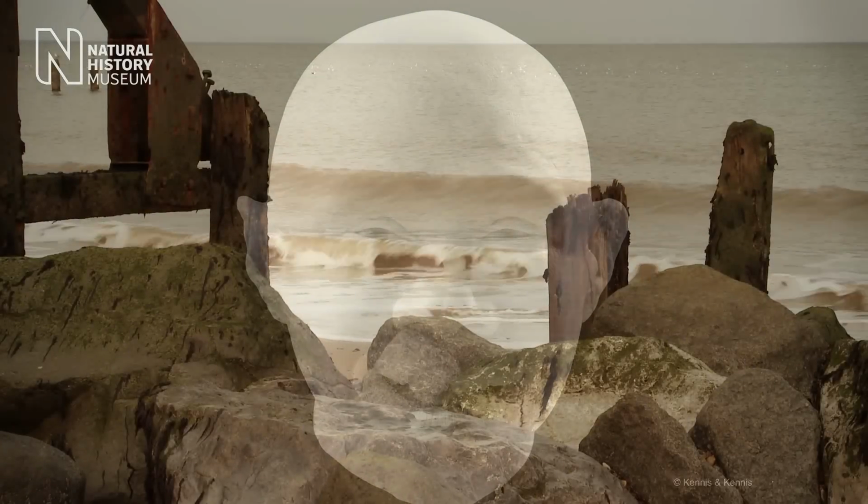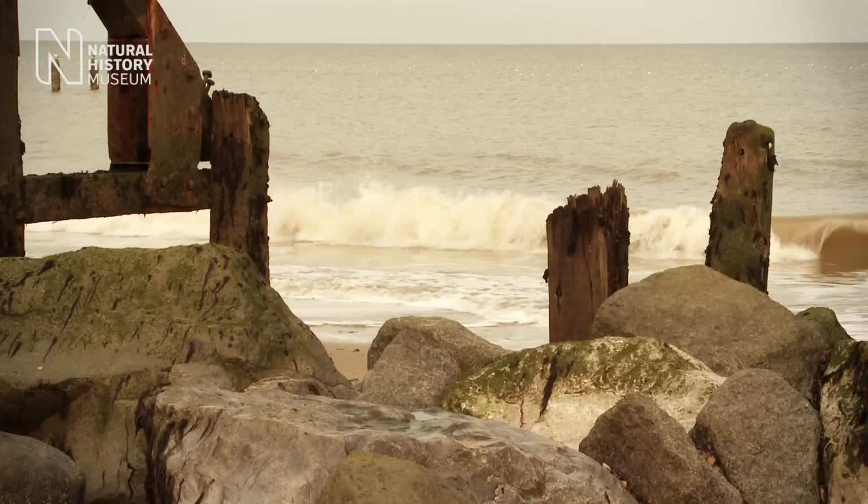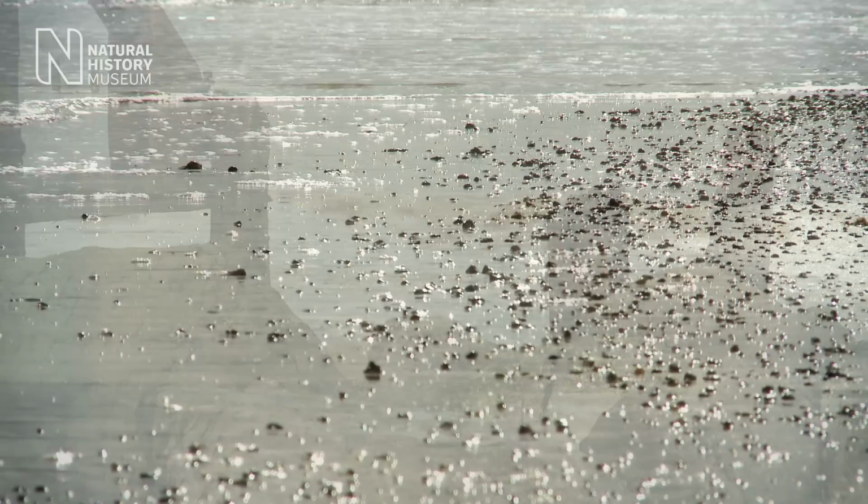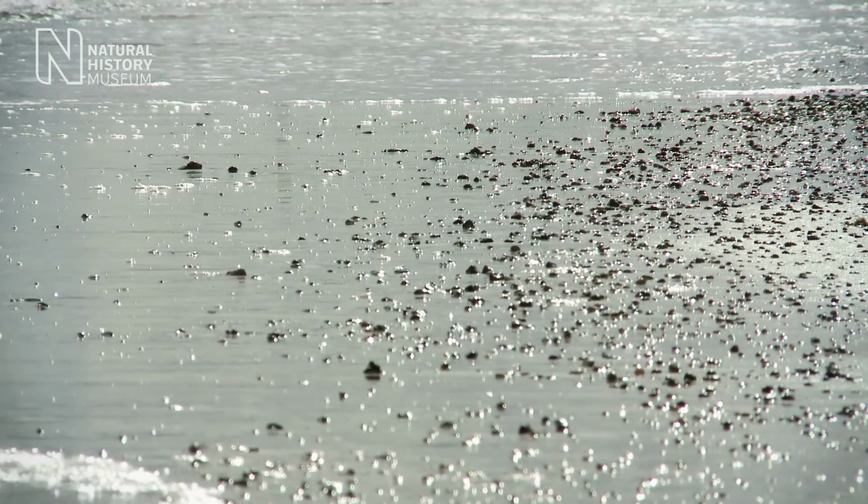The footprints at Happisburgh are truly an amazing archaeological find. They're without doubt the oldest human footprints in Europe and some of the oldest in the world. It really is a truly remarkable discovery.